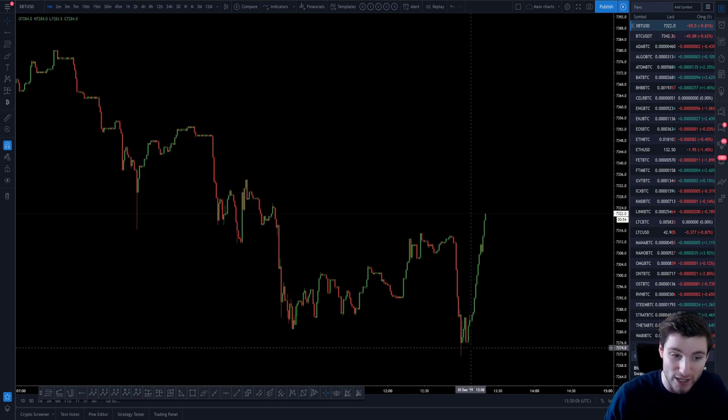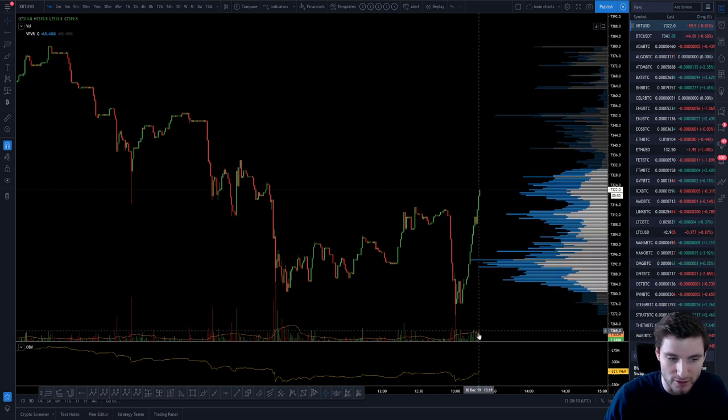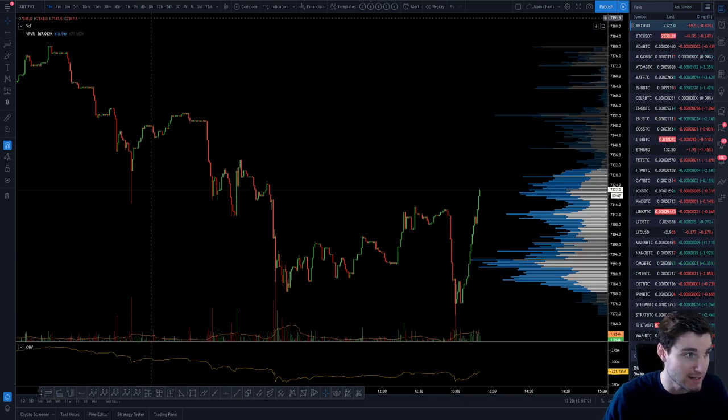So it's really, really clear that this is being well defended. Volume though is not great, okay, you can just see that the volume is not amazing, but nevertheless, bulls are still defending that as we speak.